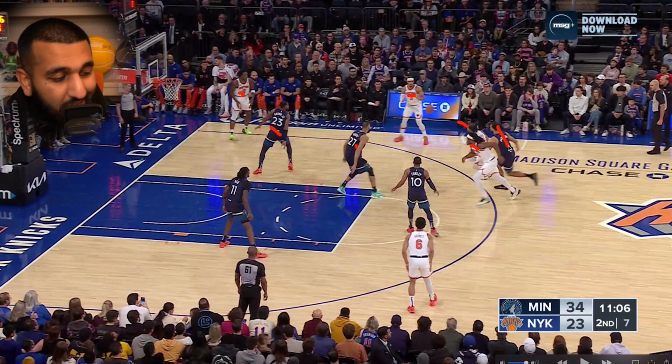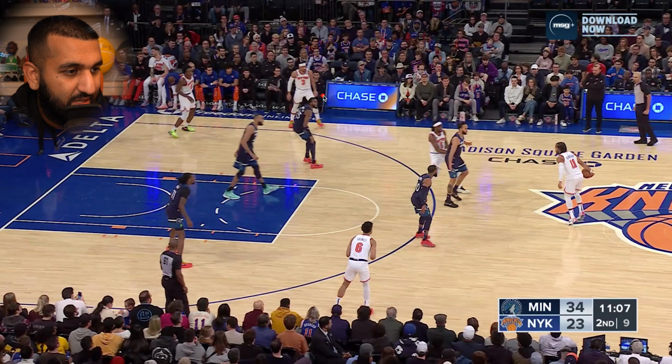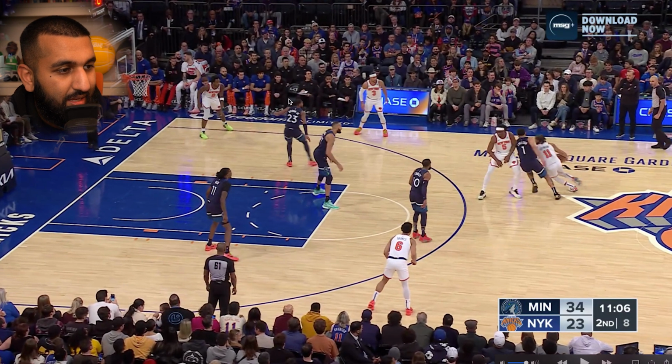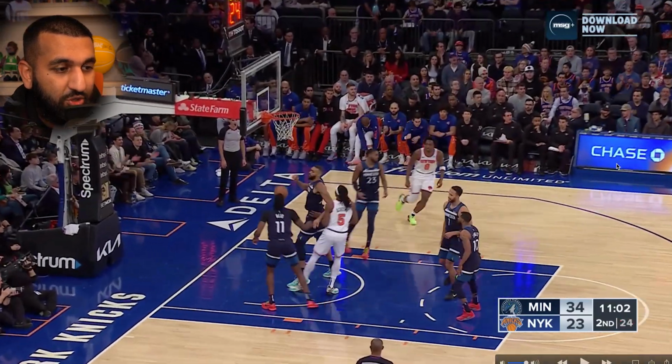Carl Anderson's out of the action by this time, right? And as he's cut to the corner, okay, it's this man's job, Troy Brown, to guard both positions. They know Rudy Gobert wants to stay here in the paint, so OG causes an indecision from the defender. As you can see, he has to take a step down now to respect OG's corner shooting. So that leaves a wide open 3 for Josh Hart.